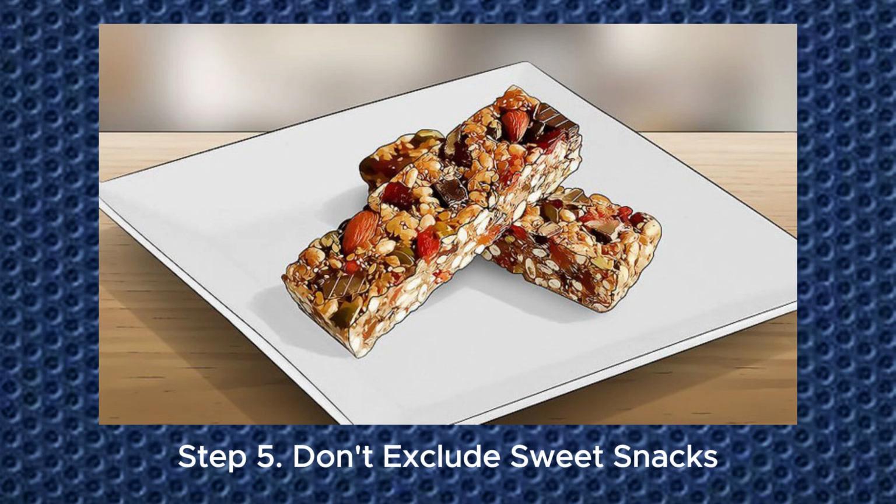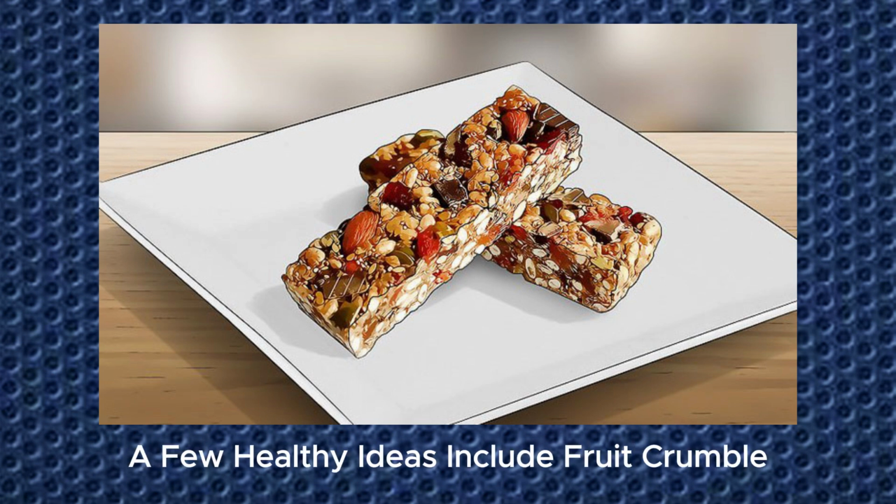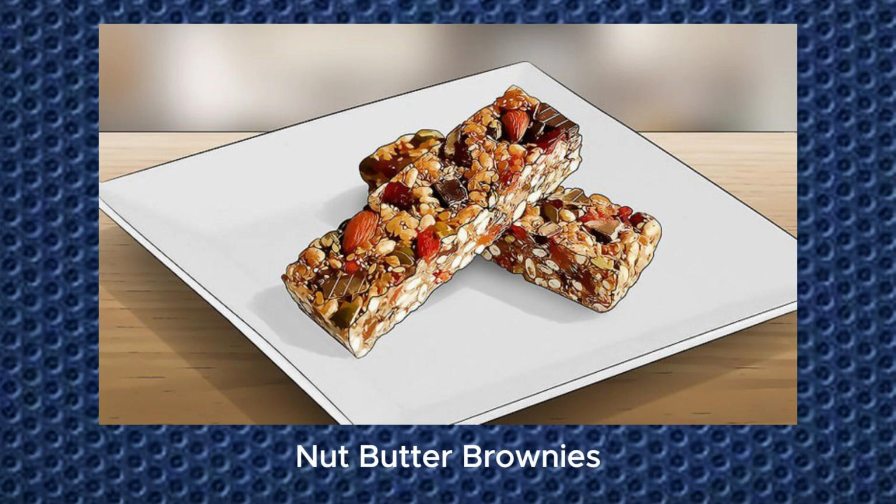Step 5. Don't exclude sweet snacks. Healthy doesn't mean sweet-free. If you love dessert, make sure to incorporate something sweet. A few healthy ideas include fruit crumble muesli bars, nut butter brownies or the 3-ingredient brownie, apple cinnamon yogurt bites, and strawberry oatmeal bars.